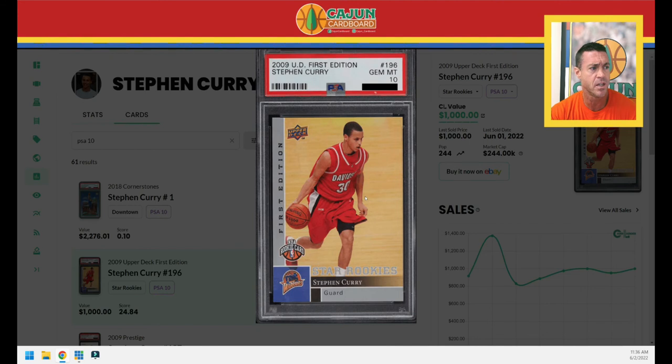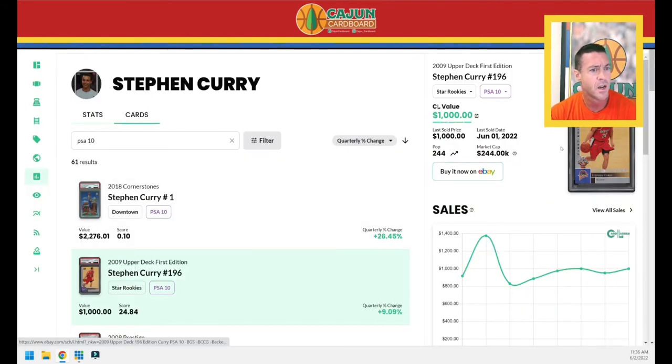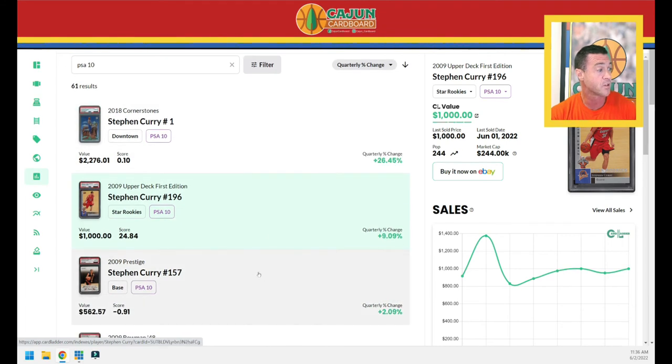That's his 2013 Upper Deck First Edition PSA 10. Pretty good looking card right there, featuring him in his Davidson uniform. A lot of people don't like college uniforms, so maybe that has something to do with why this rookie card is only $1,000 for Steph Curry.